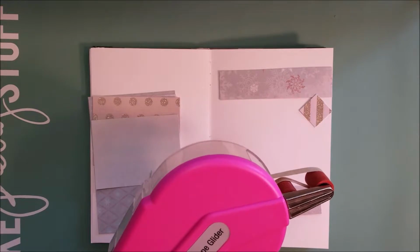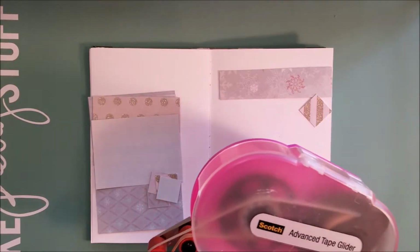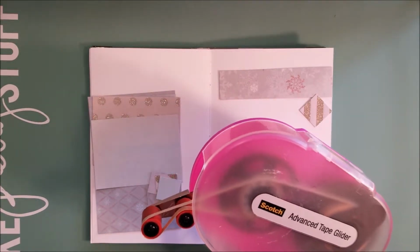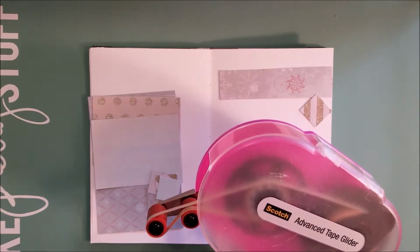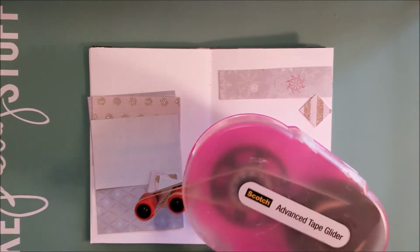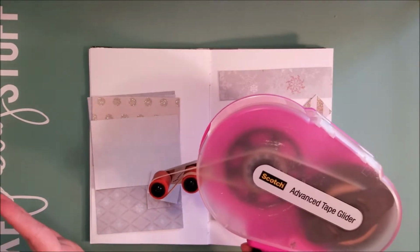But this is one of my favorite tools. I know it looks a little scary. It looks more like a weapon that you would hit somebody with than anything. But it's a really great tool for holding some double-sided adhesive. It's a permanent adhesive, so it won't lift without ripping paper apart, so you want to be careful with that. But it lasts forever, which is really important to me.